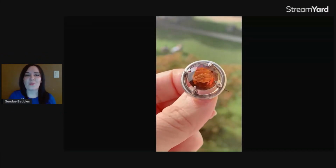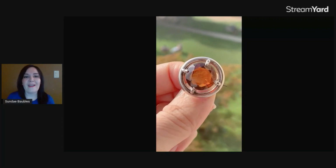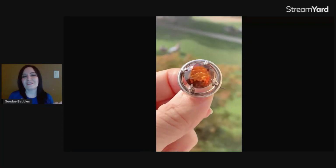Take a look at the old cut in this one. The culet has been lopped off. If I can, there we go, try and angle it for you. So this is another video taken on my balcony. The color of this one is just phenomenal. It almost looks like it should be a cairngorm. And here we have it.